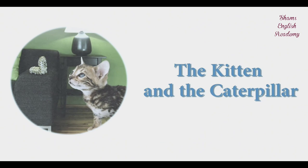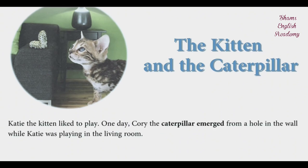The kitten and the caterpillar. Katie the kitten liked to play. One day, Cory the caterpillar emerged from a hole in the wall while Katie was playing in the living room.